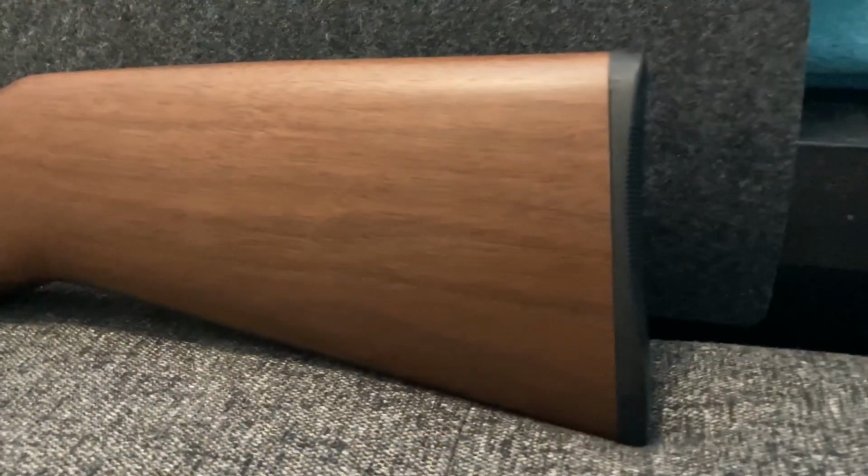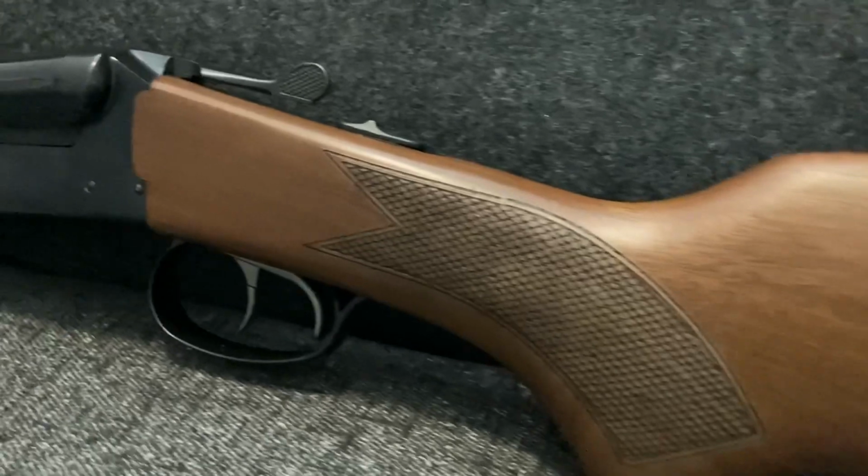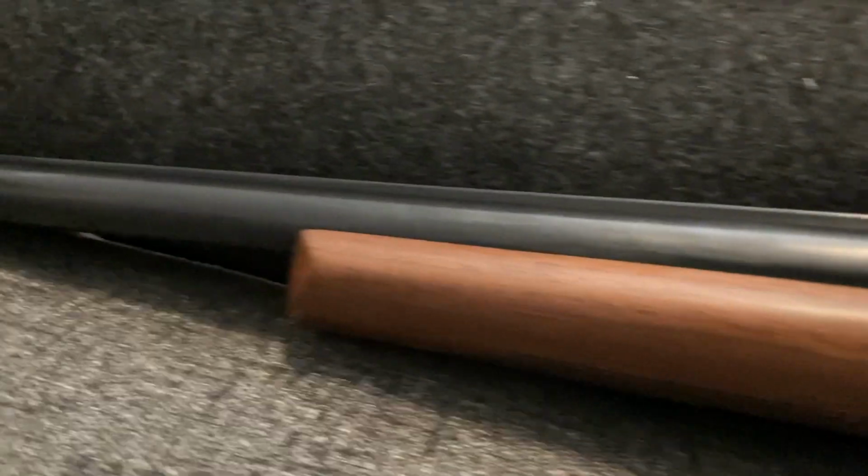Now this shotgun comes with a beautiful walnut stock and foregrip. It is a blued finish, and I'm very happy with it. The checkering on it is beautifully done. And for the price this gun is, it's very well made.